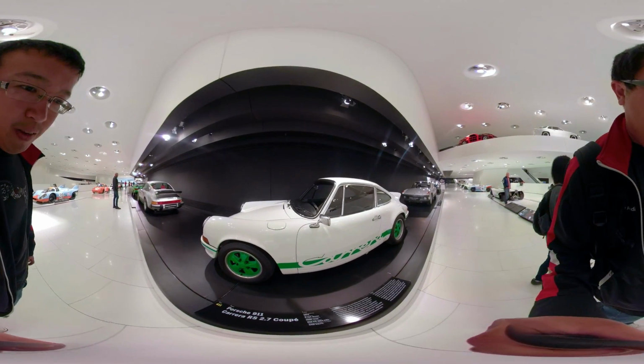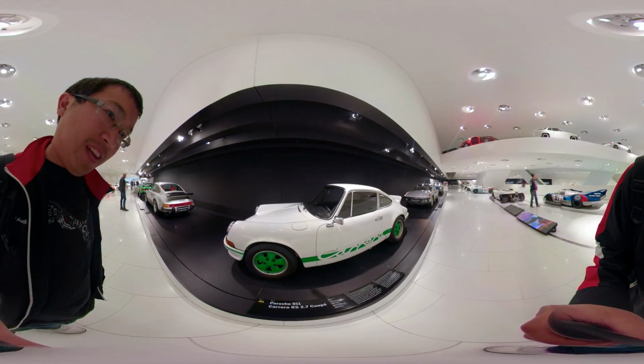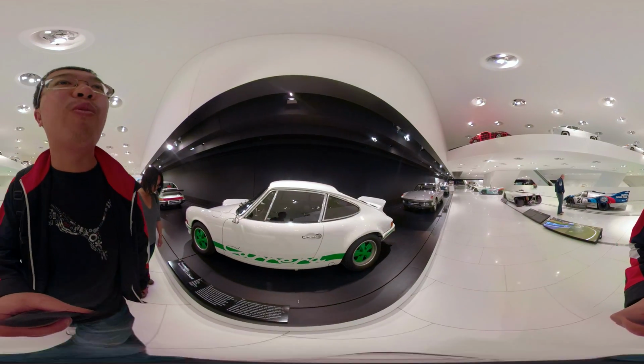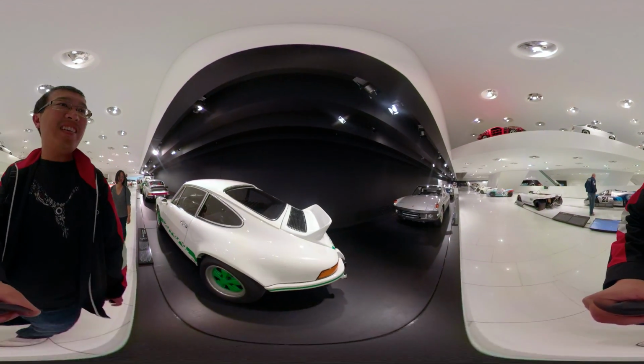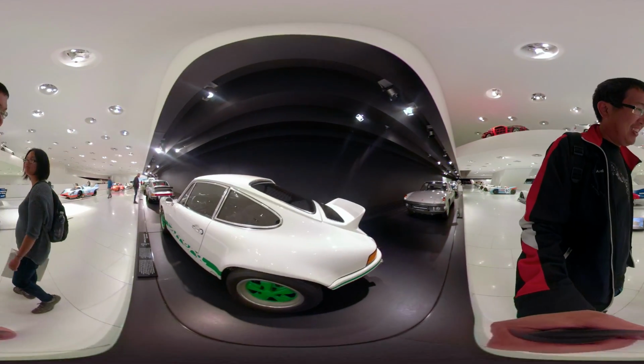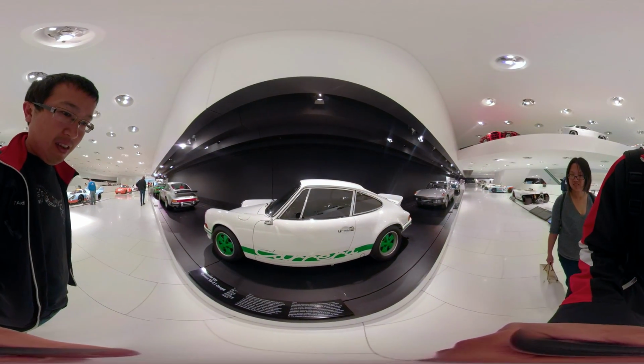So right in front of me here is a Porsche 911 Carrera RS 2.7 Coupe from 1973. I guess this is the car that popularized the ducktail Porsches. You can see right here, the spoiler is in the shape of the tail of a duck. And this is the first 911 to be adorned with the Carrera name.